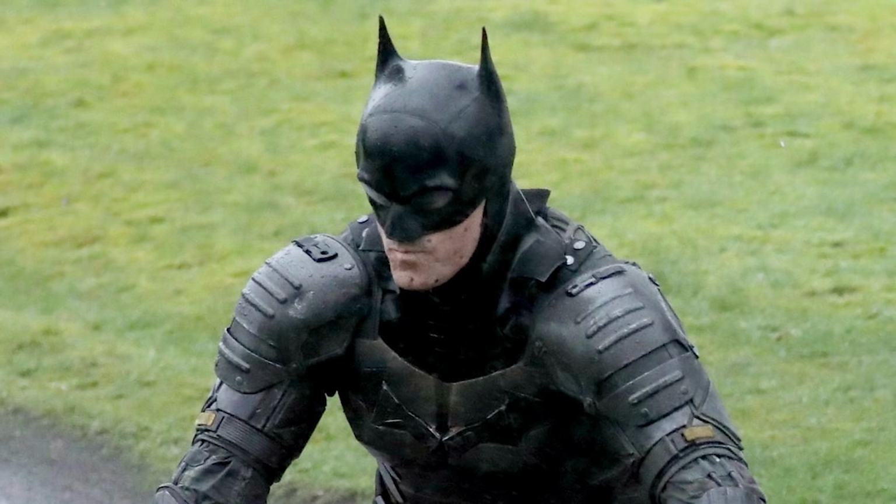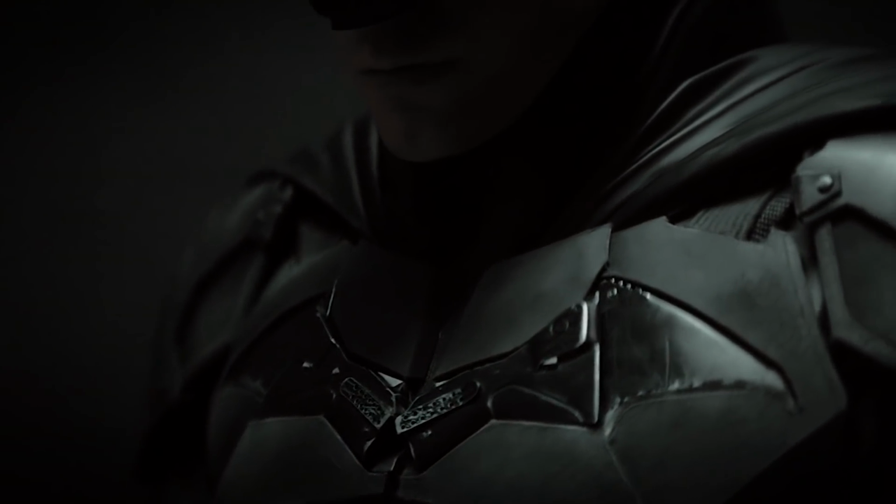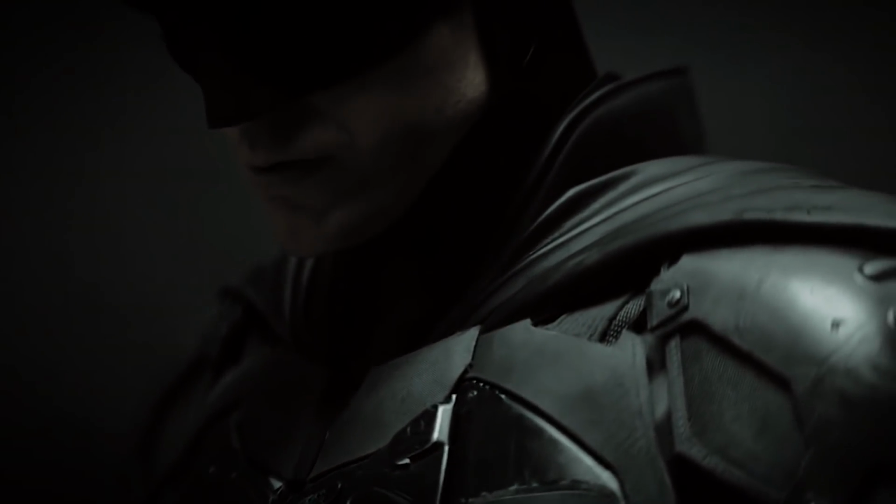But the cowl, we gotta talk about the new cowl. Probably one of the most iconic pieces of Batman's costume next to the symbol itself, or the cape. And obviously in some of these shots, the stuntman isn't wearing any kind of cape, but they might just be using special effects to add that in later in post-production, just because it's easier to do it that way.